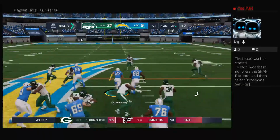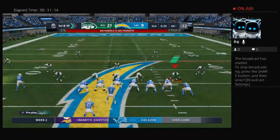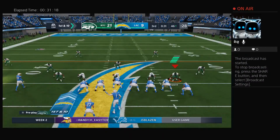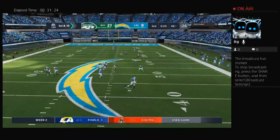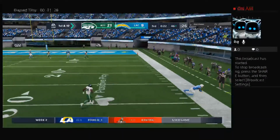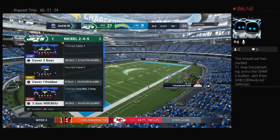Here's McCaffrey. He'll be taken down, but not before he gets into enemy territory. Back-to-back nice plays, 12 yards that time and a first down. Chargers, first down. He'll look to throw. He'll buy some time right. And that is caught on the right sideline, but out of bounds, says the line judge. The throw took him a little too far.